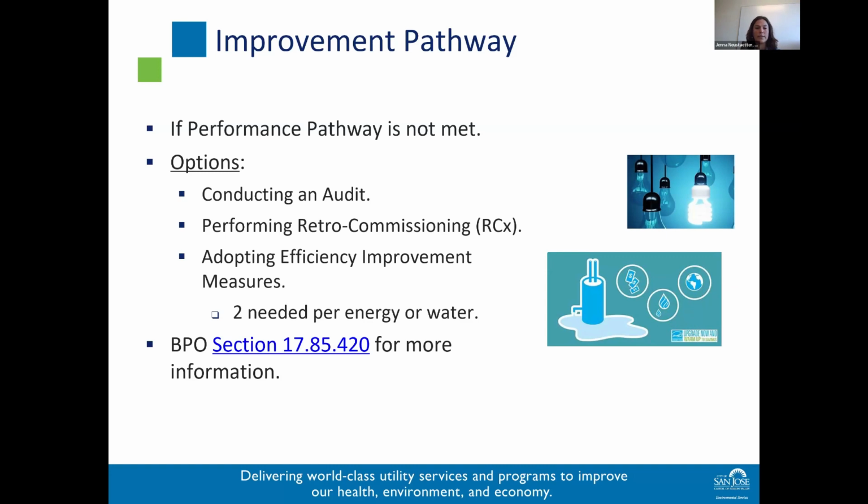And to read more about the different pathways for improvement pathway, I've linked the section of the ordinance here, so when the slides are sent out later, you can reference that.